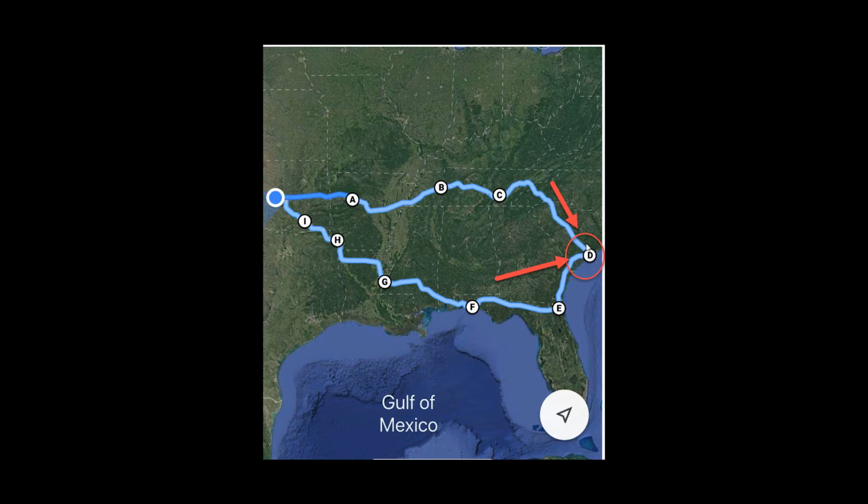Stop number 5 on our 5.5-week journey from Oklahoma, Tennessee, North and South Carolina, Florida, Louisiana, Mississippi, and back home again. So we left our one-night stop that was in Kennard, South Carolina, and headed to Charleston, South Carolina. It was about a 230-mile drive for us that day.